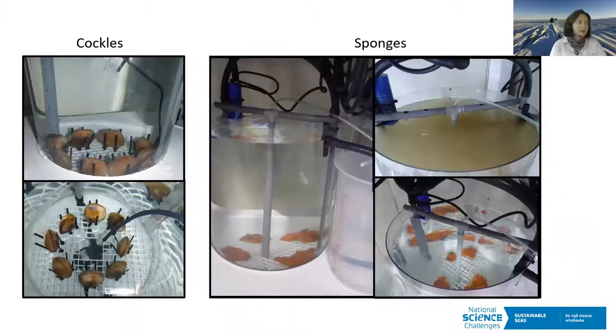So on the left-hand side, you can see how we've got the dog cockles placed at the bottom of the chambers in the same kind of orientation that they would be in the real environment. Then on the right-hand side, there's some images of the sponges. This is also a pretty good way to see the original design that we used as well.